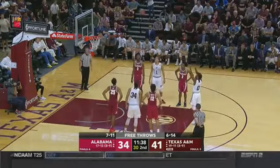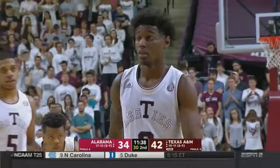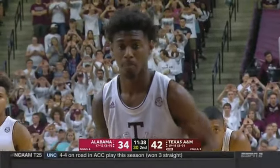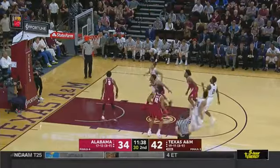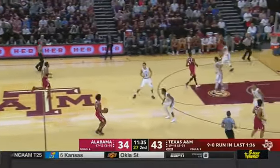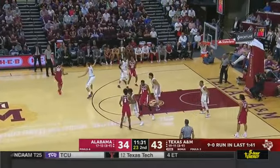There's J.J. Chandler, 78% from the line. Four-star recruit for Billy Kennedy, coming out of Cinco Ranch. Redshirted last year. He's back from suspension a couple of games back. Really has not played all that well since he's returned from suspension. Coming into this one, just 3 of 12 shooting from the floor overall for J.J. Chandler. And ends on an 8-0 run, probably a 9-0 run in the last minute 40.